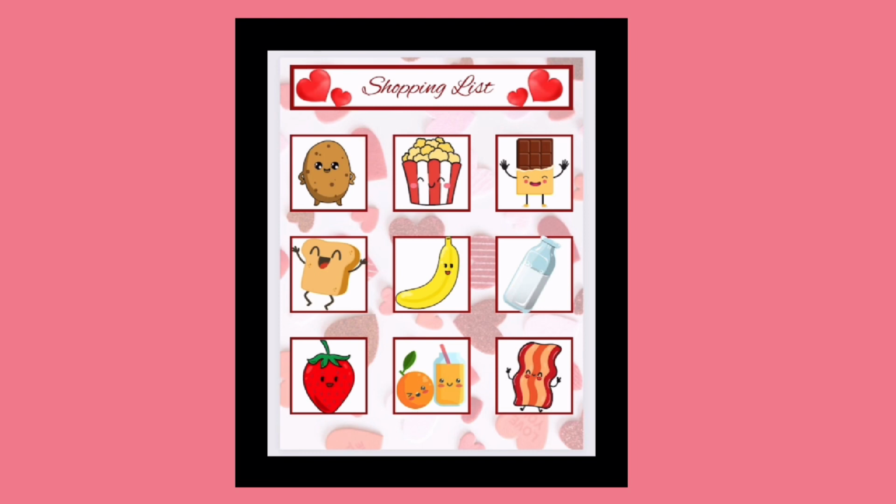So if you have a pre-reader or even an early reader, instead of making that shopping list, or maybe you have more than one kid, maybe your older child is going to organize the shopping list, but your younger one is able to cross off pictures as you pick up certain items in the grocery store. This has 9 items from the menu that I have, but also I tried to make them 9 items that are pretty common to where you can fit them into any menu that you're going to use.